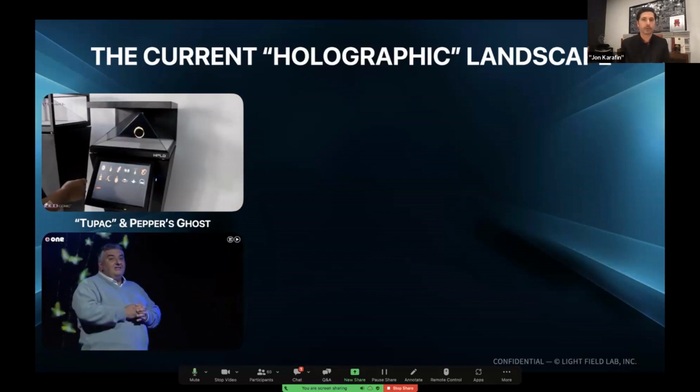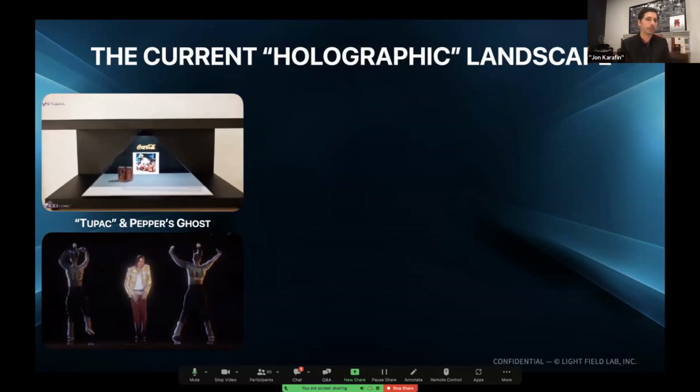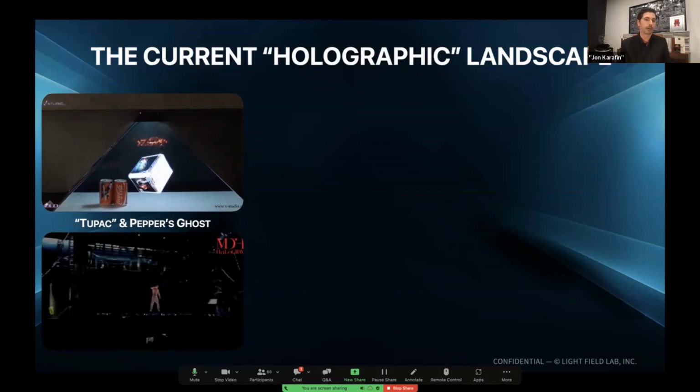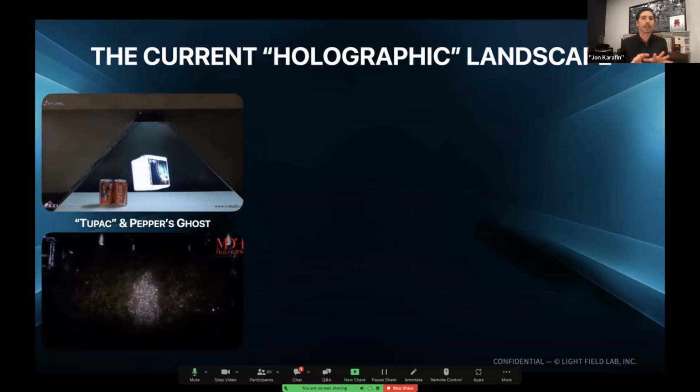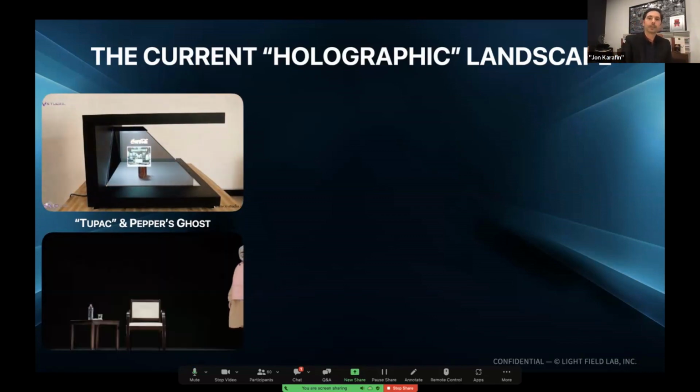If you saw that in person, you would know immediately this is flat, and there would not be a question of, is that a hologram? But 99% of all the things that are out there that are branded as holographic are actually in this camp of Pepper's Ghost techniques.